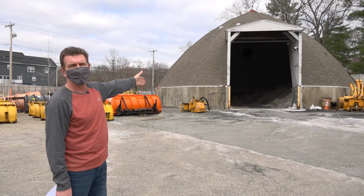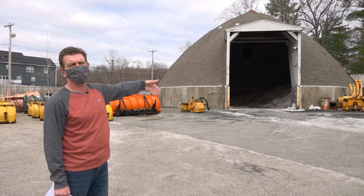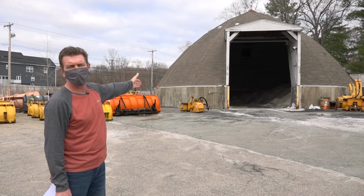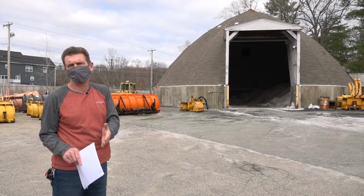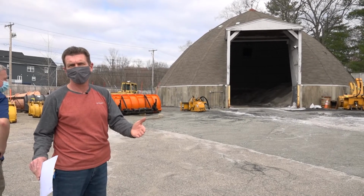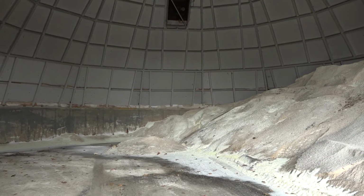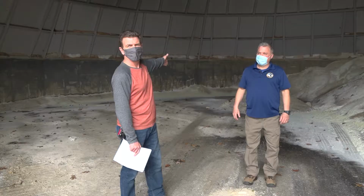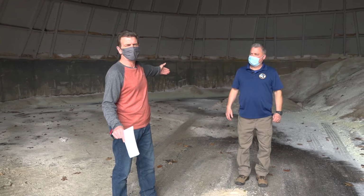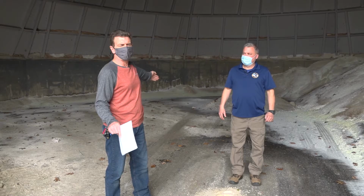That's good for a couple of substantial storms and icing conditions we typically get, but it would be nice to have the capacity to fill it and not have to worry about running out of salt any time during the winter time of our normal snow and ice operations. So we're inside the salt shed here, and from the front door, we're 60 feet from here to the back wall. So that's the diameter of this salt shed.